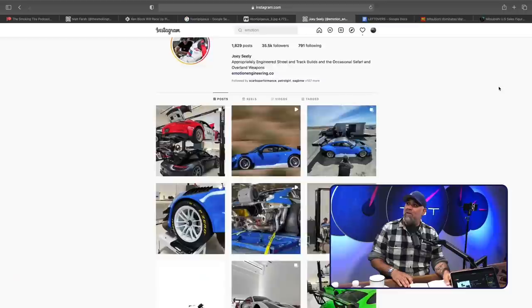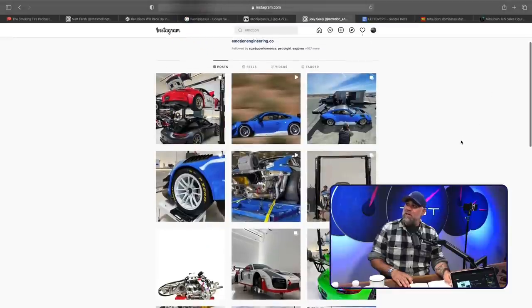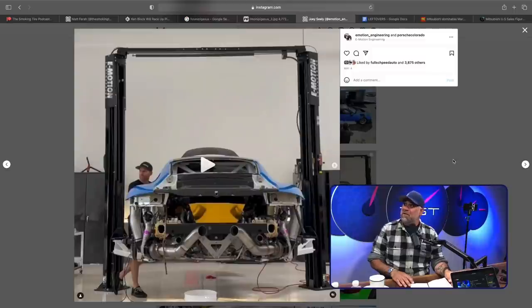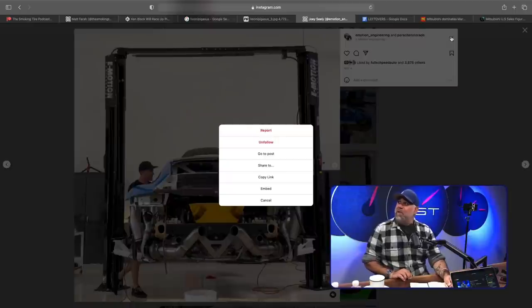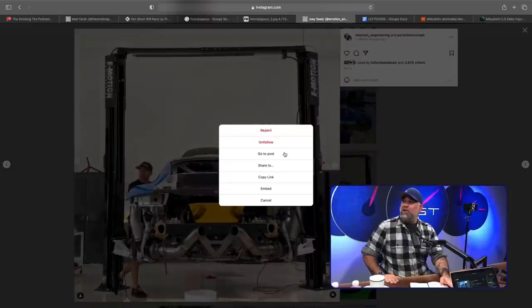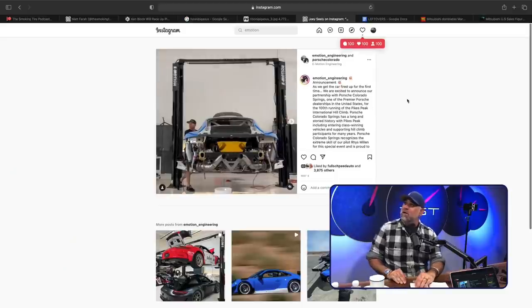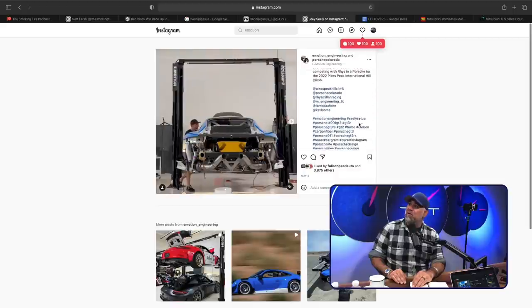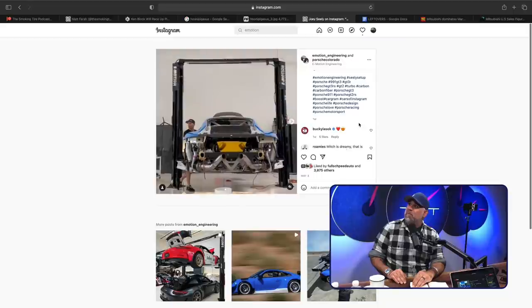But a modern GT2 Club Sport based product. Jesus, look at the exhaust on that thing. Go to emotion_engineering if you want to check out photos of this. Can you scroll down there? Does it say what the specs are? It doesn't say what the specs are. Yeah, here you go.